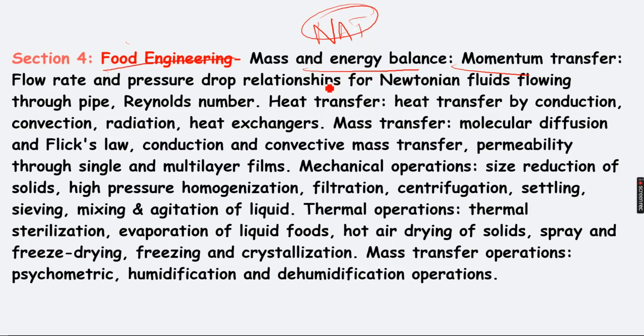So you'll be having flow rate, pressure drop relationships for Newtonian fluids flowing through pipe, the Reynolds number, the heat transfer by conduction, convection, radiation, heat exchangers. So you should be well aware of the concepts, the thermal operations, the mechanical operations, the mass transfer operations.